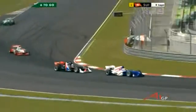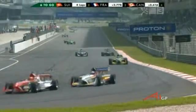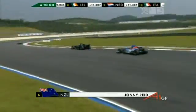Team USA gets past the Czech, stays ahead rather of the Czech Republic. Oh, Canada and Germany getting close in that battle for 3rd, and Great Britain being passed by New Zealand. Johnny Reid goes round the outside. Great move by the Kiwi car, and Great Britain, I don't think, could do anything about that. No, we saw that coming a lap ago, that Johnny Reid was on the move.